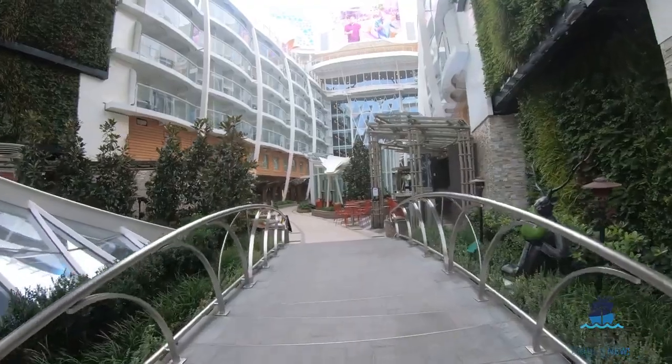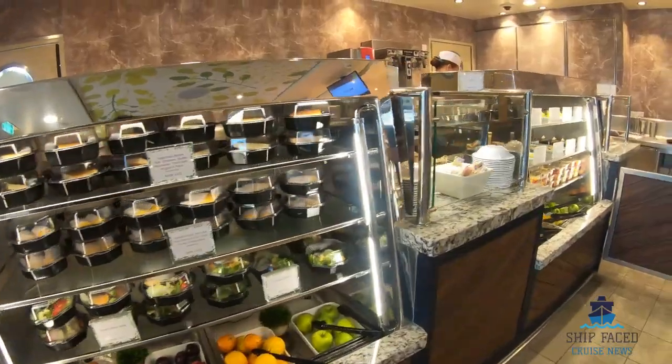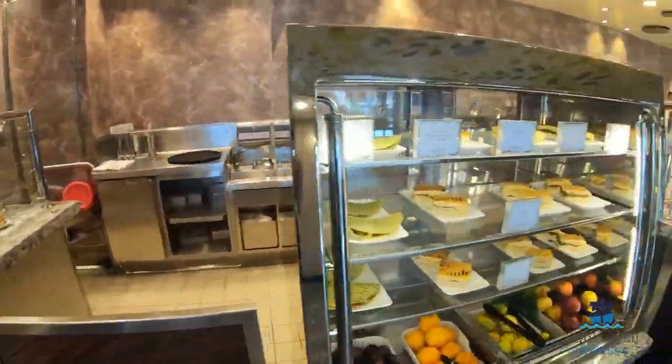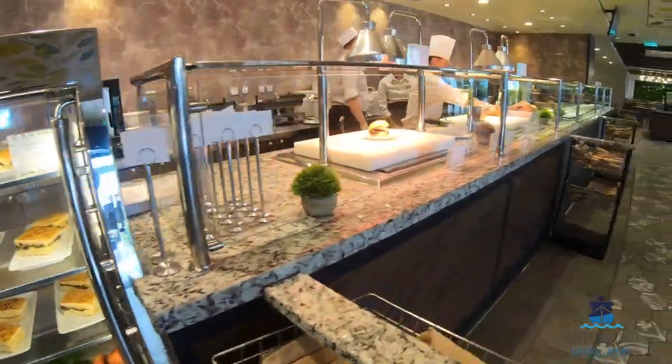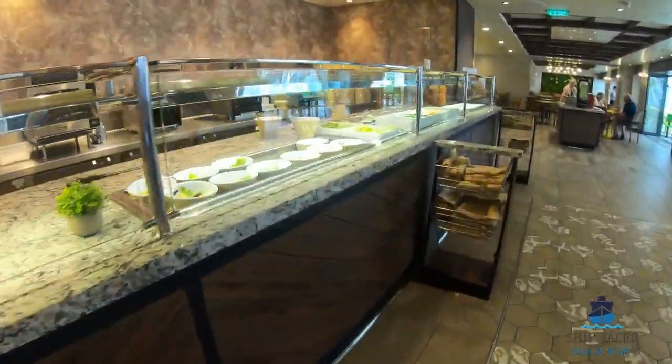As we carry on our stroll through Central Park, you'll find Park Cafe. This was a complimentary restaurant on board and they had such a variety. They had wraps, sandwiches, soups, paninis. They had an amazing beef sandwich and that was delicious. This is where we would normally go for lunch.